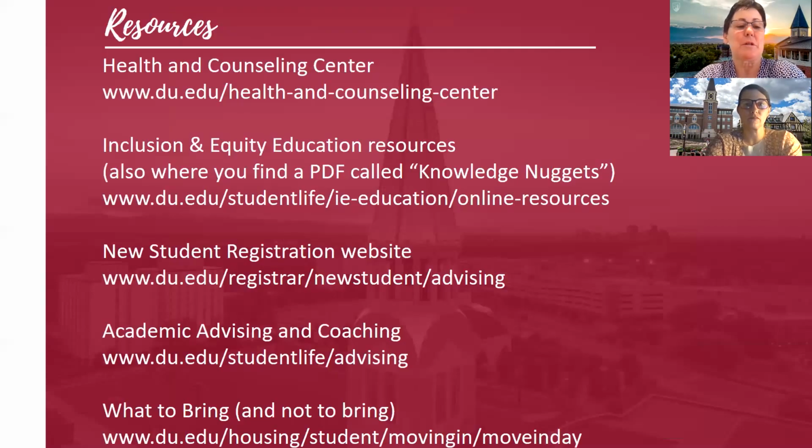This slide shows you some commonly requested website links that we get. We have the Health and Counseling Center to get information about student health insurance, counseling services for students, and other health and recovery resources. Inclusion and Equity Education resources. The new student registration website. Those students should be registered for their classes now. If they still have questions about registration, this is where they can find videos about the different academic colleges at DU, instructional registration videos, and some FAQs.